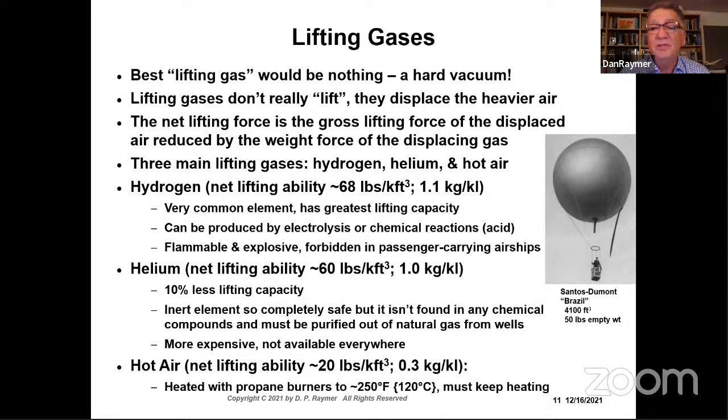So instead we put something else where we wish to displace the air. And what we do is we put a gas there. So we have these things, we call them lifting gases. They really don't lift. In fact, it's the opposite. Lifting gases actually push down. But the trick is, of course, they push down less than the weight of the air that they displace. So that's the whole trick here.